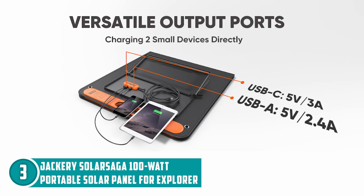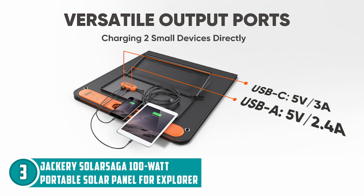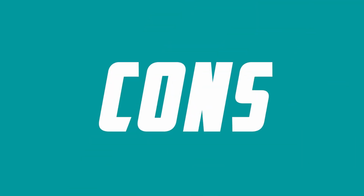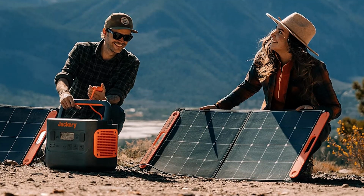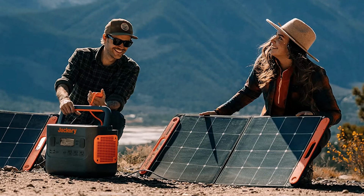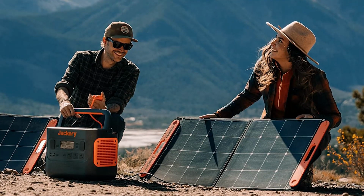Lastly, with USB-C and USB-A output ports, you will be able to charge small devices directly from the solar panel. Now, while it is designed to be portable and comes with a handle, it may still be too bulky for some users to carry around easily, especially if they are going on longer hikes or treks.